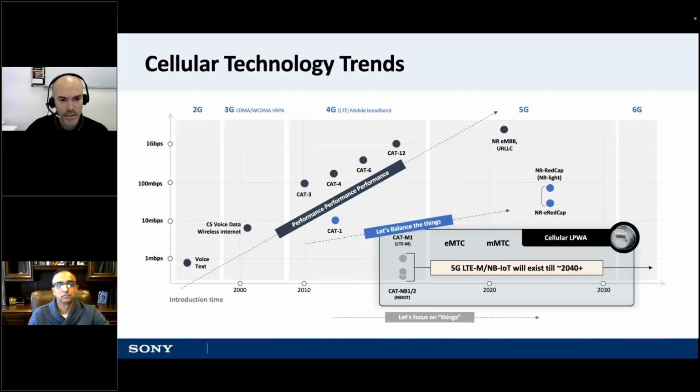So to kick things off, let's begin with a general overview of the evolution of cellular technology and its key trends. In general, cellular technology has undergone significant evolution over the past few decades, starting from its inception in the early 80s. A new generation comes every decade and provides new capabilities and technology options.